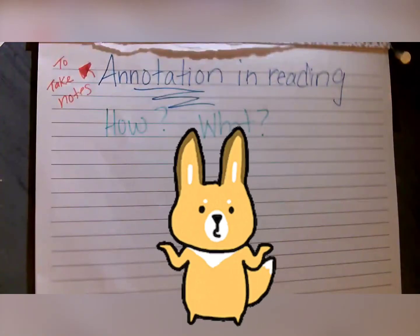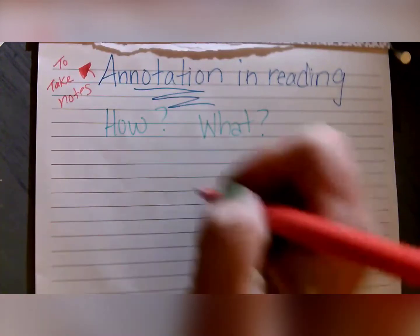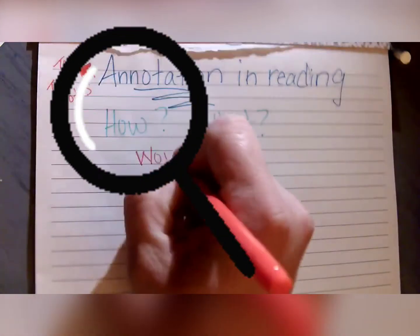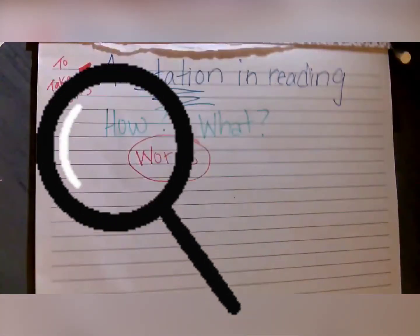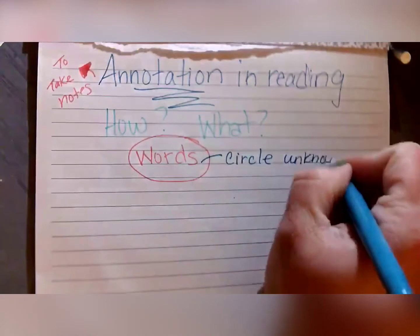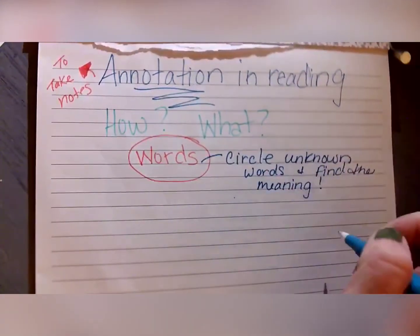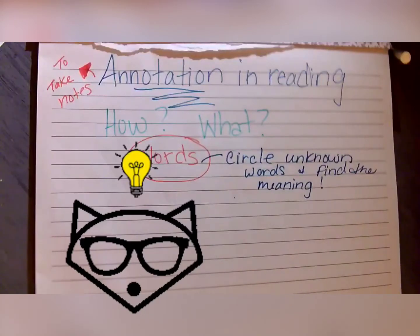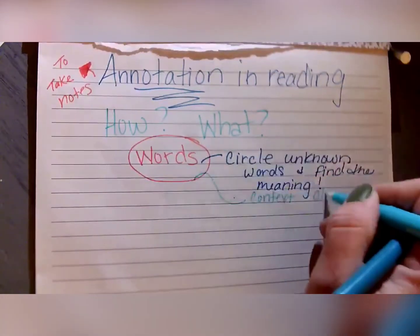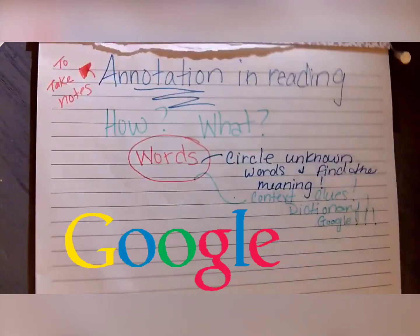How do you annotate? What do I write? Well, the first thing you need to do are words. You see, if you don't know what words mean, you're not really reading. So, circle unknown words and find the meaning using context clues or dictionaries. You could even use Google if it's available.